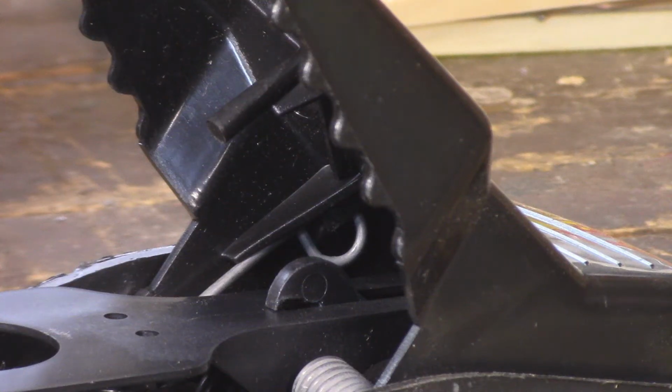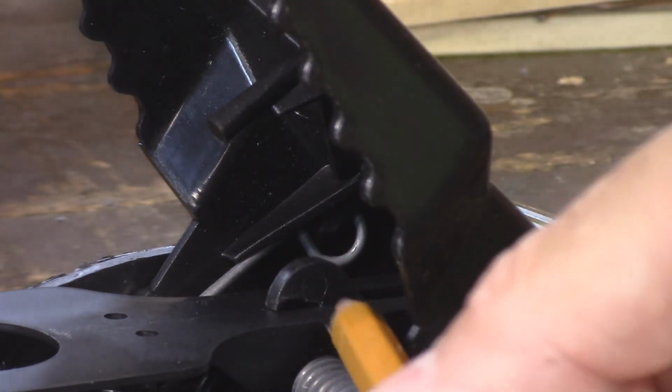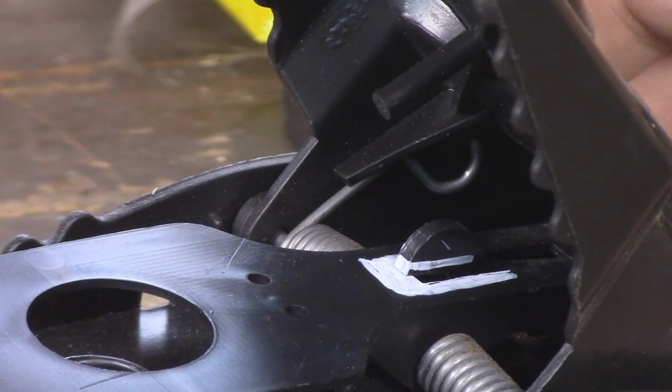So when you pull back the trap, you can see this little catch right there. Well, that's the spot that is actually adjustable. So I'll bring over a trap that has a little bit of white paint on it so you can actually see it a lot better. And I'll show you how the trap is actually adjustable.